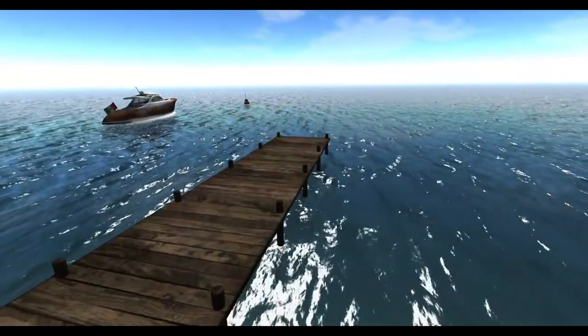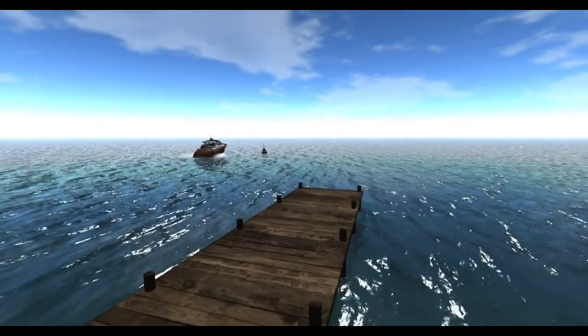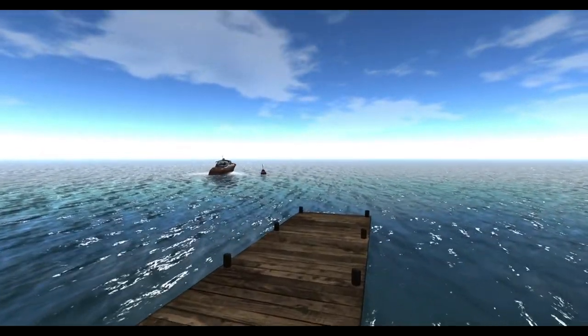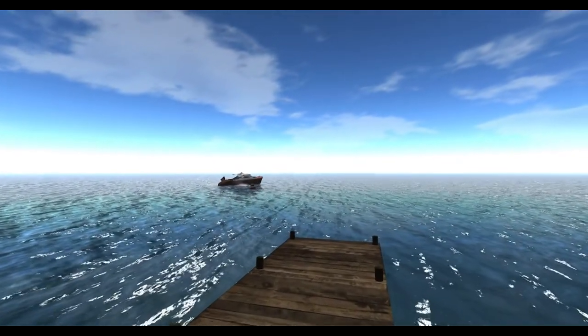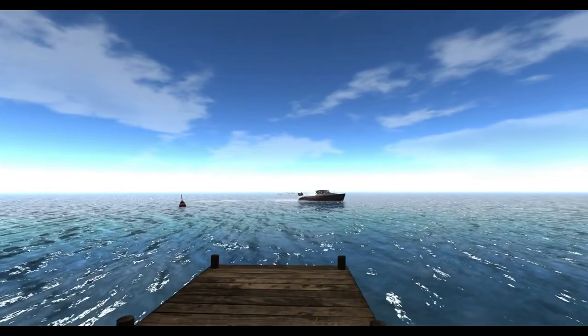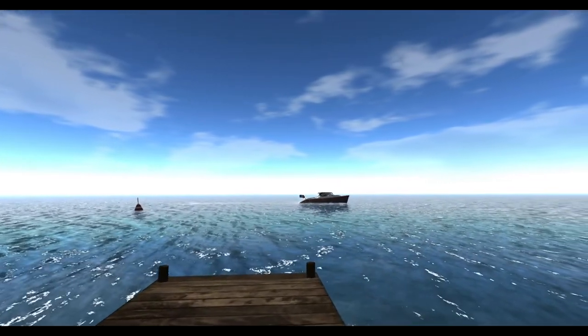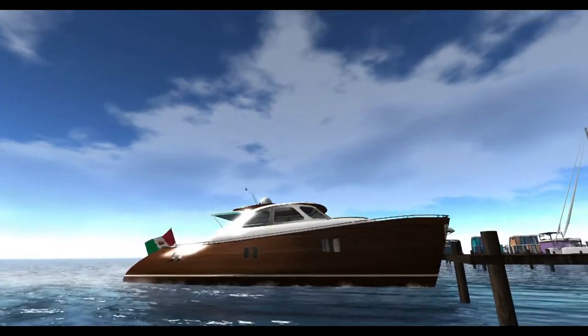Oh, I see kites. This is it. Must be it. All right, let me go around this buoy. I'll just try to pull in straight. These buoys here show you that that's the corner of a sim. You don't ever want to get really, really close to that because you could totally crash.